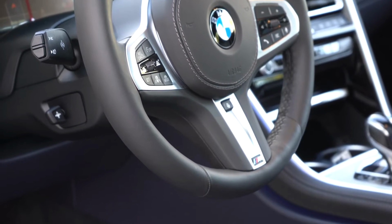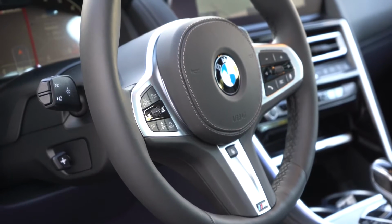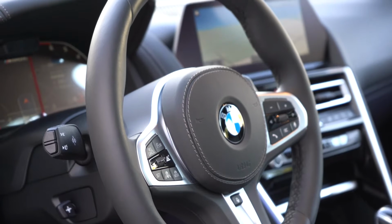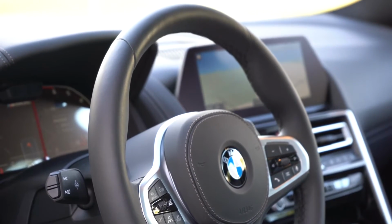It is tilt and telescoping. It is power adjustable, leather wrapped, perhaps some of the best 10-2 grips in the business right now. Super thick. I absolutely love them. Definitely makes you feel like you're in a race car. And this car essentially is a race car for the street.